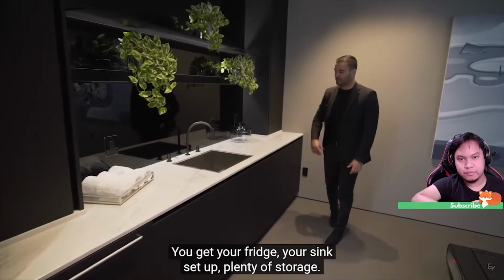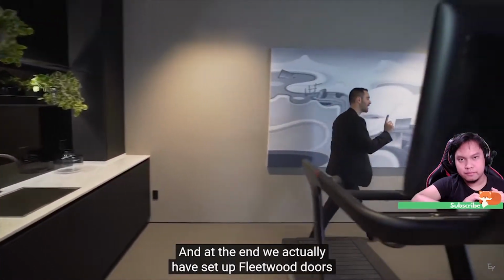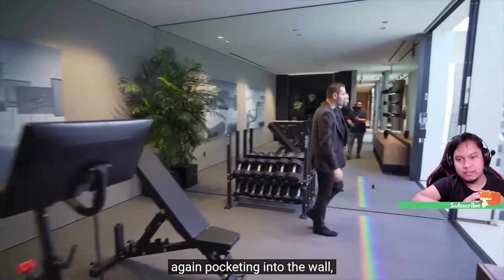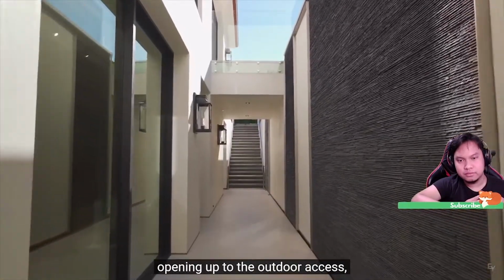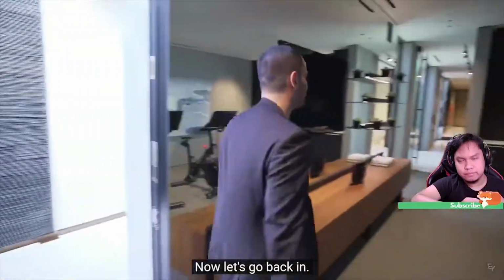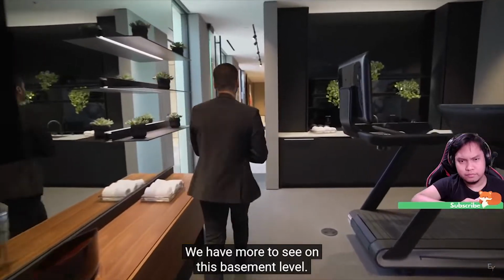Setup, plenty of storage, and at the end we actually have. Mungkin kalau disewain sejam juga gue gak akan mampu bayar. Opening up to the outdoor access, that's where we have the staircase going up to the backyard. Now, let's go back in. We have more to see on this basement level.